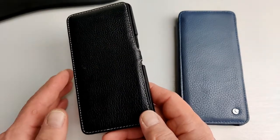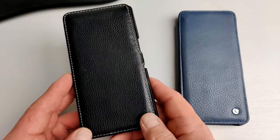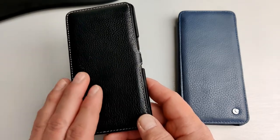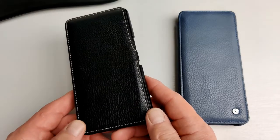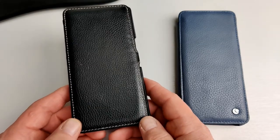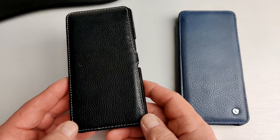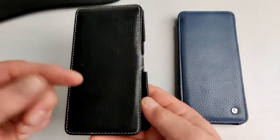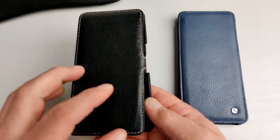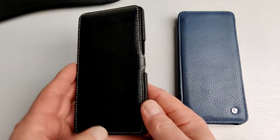Now, Stilgut provide just really the basics in terms of colours. You pretty much have your black and you have your brown. There's not a vast range in terms of the colours that I've looked at. They do quite a range in terms of, does it open this way? Does it open down the other way? Is there a clip on the side? So there's a bit of choice there.